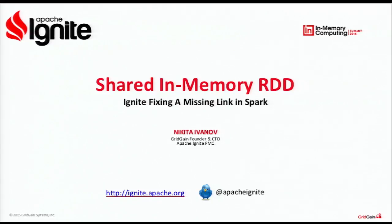In the end, I'll show you a quick demo. We're going to run Spark and Ignite through Zeppelin. Zeppelin is a great Apache project, and gives you a notebook interface. I'll show you the differences in SQL performance when you run on a Spark RDD versus when you run on shared RDD backed by Ignite. You're going to see the difference in that particular performance. So it's going to be fun.